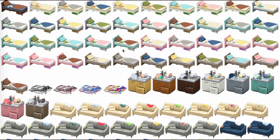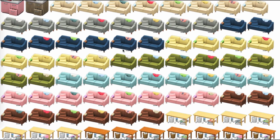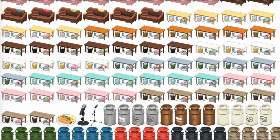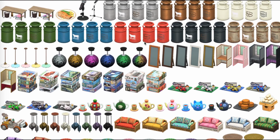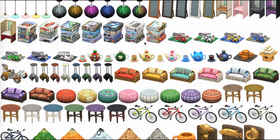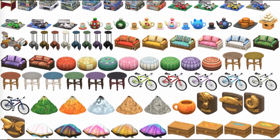The sloppy furniture set returned as well. It's looking a bit different this time around, but I actually think it looks a lot better, honestly. I feel like it looks a bit more realistic now, which I like. That's worth mentioning: a lot of these items have been upgraded from old games to fit the New Horizons style. Obviously they're not too realistic. They're not trying to look like real life, but they're a lot more detailed, which I think is good.